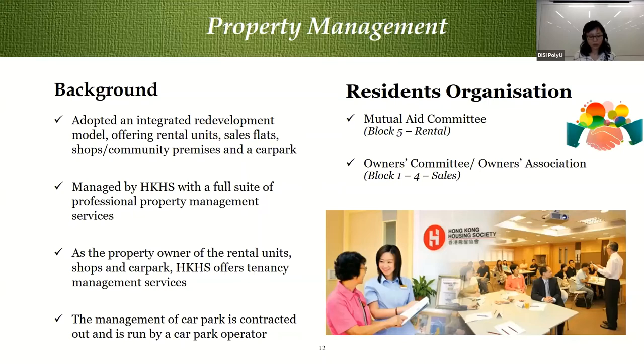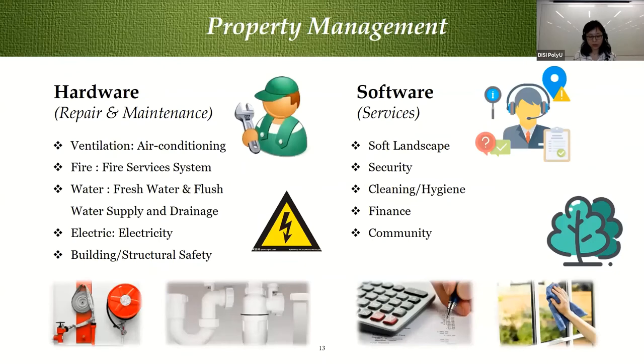PG's property management can be divided into two major aspects, hardware and software. Hardware is normally regarded as repair and maintenance, R&M in short, including the ventilation system, fire service system, water supply, electrical system, and building or structural safety. Those are built-in facilities which are properly maintained by us. The software covers services including soft landscape maintenance, security services, cleaning services, financial management, and community services.